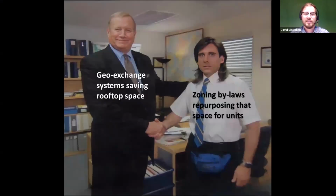So next slide, please. Repurposing mechanical penthouse space, in a meme format, is basically this idea that zoning bylaws can help add additional value to a geo-exchange project by essentially reusing that saved space. So it's a great win-win in our opinion. But zoning bylaws can be pretty technical, so I'll cover some of the details that will matter if you're looking at this as an opportunity.